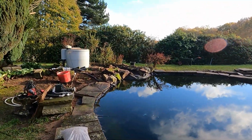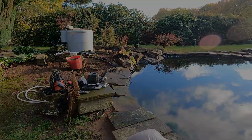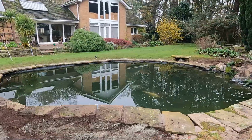Waterfall's over there, it's just drying out. We'll get that cleaned out and get the pump back on there tomorrow. So this is where we are going to say goodbye to the project. Customer's going to take over completely from here. There's still a bit of work to be done on it.